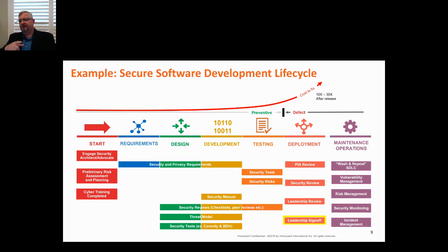Because really, as you see this line above, right, the cost to fix those bugs after deployment is huge, right? It's 10 to 30 times more expensive after deployment. And so it's very inexpensive to address it while it's in your development process, but it's a lot more challenging later. And so having these sign-offs becomes a really important part of that evolution of your business.